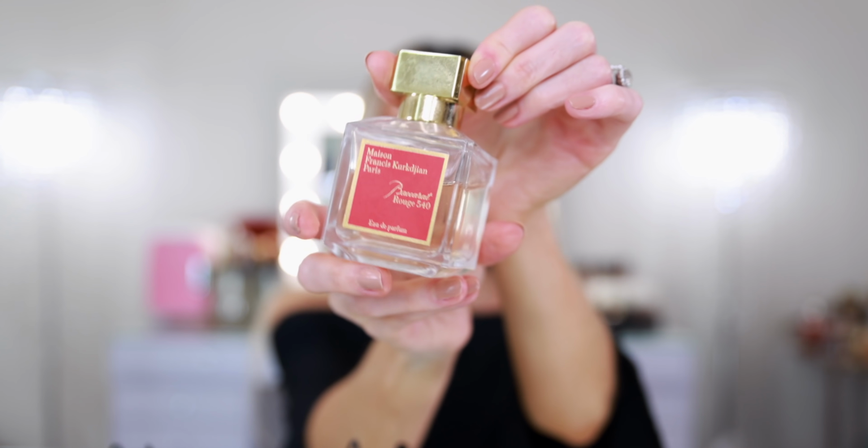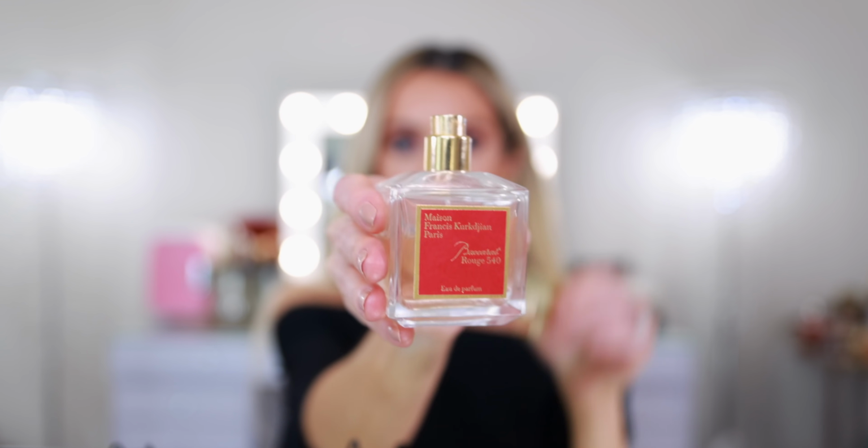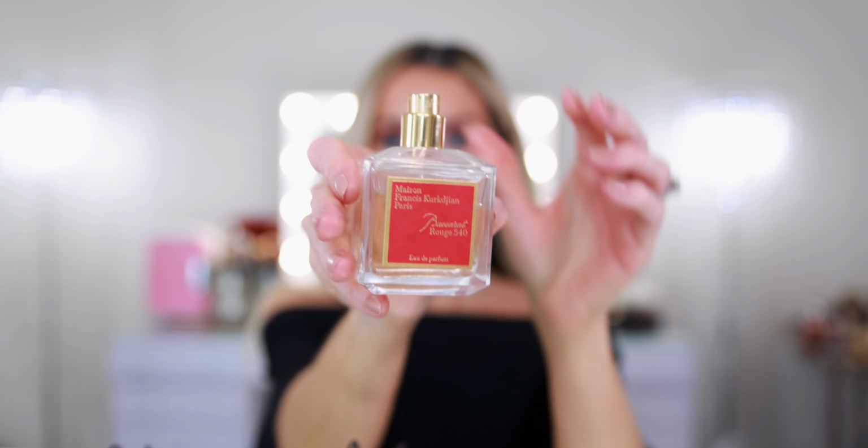Baccarat Rouge 540 is hands down my number one most complimented fragrance. I don't think there is a single time that I've left the house wearing Baccarat that somebody didn't mention the fragrance. They didn't say, "Oh, you smell so nice," or "What are you wearing?" Usually it's a very dramatic response to this fragrance. Now, you might not always want that level of attention. It might not feel appropriate to wear this on a daily basis, but I think for going out in the evenings especially, this fragrance is just so good.